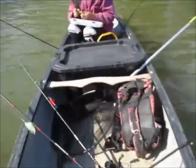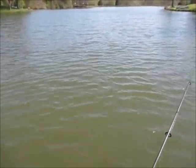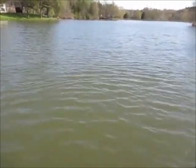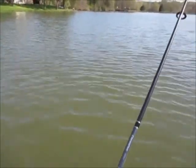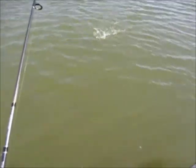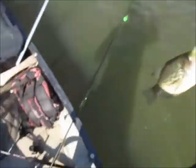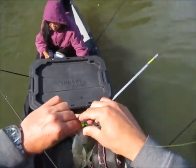Alright, it's right here behind me. Another one. There he is. Yes, we're on him. See, it just took being out in the canoe. Got to get away from that bank. It's another crappie. All right, yes. Nice one. Good average in here now. Look at that. Everyone's 9 or 10 inches.